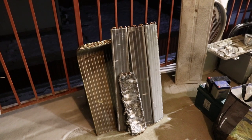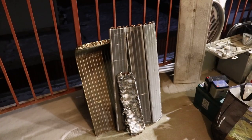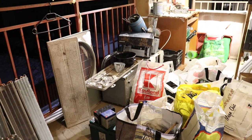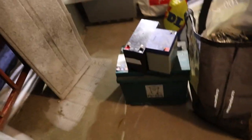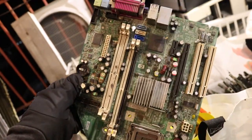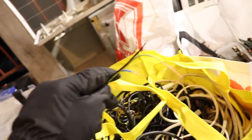So, down here, aluminum, copper aluminum radiator, this pile of scrap steel. Let me show you the other stuff. Batteries, aluminum, mid-grade boards, PC motherboard. Mid-grade wire, you know, from vacuum cleaners and household electronics, laptop motherboard.